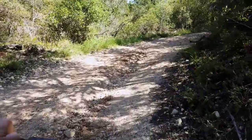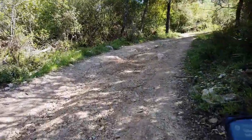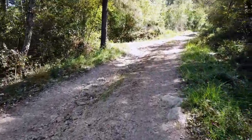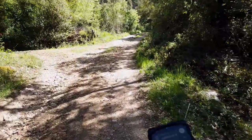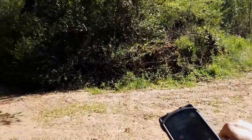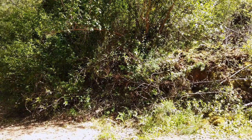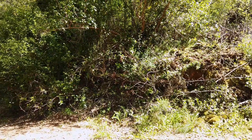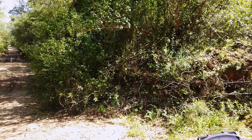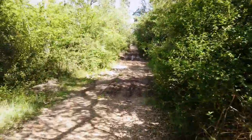Trying to tweak my Google Maps. I didn't realize I turned that far. That's what happens when you're going on these high speed swoops, at speed you don't really realize how far you turned. Should I go this way? Yeah, maybe. Let's see. Let's go this way. Let's see how this goes.